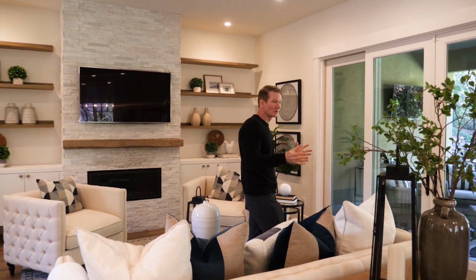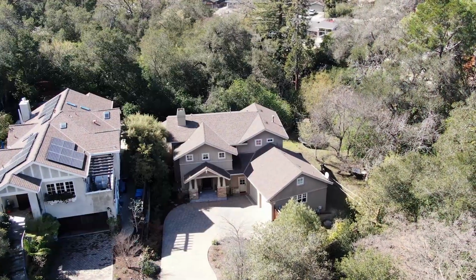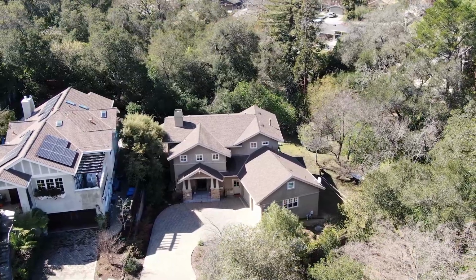Then you have a bonus space above the garage. It's about 250 square feet approximately, not included in the total square footage, currently being used as a 5th bedroom, but would make a great home office or exercise room.